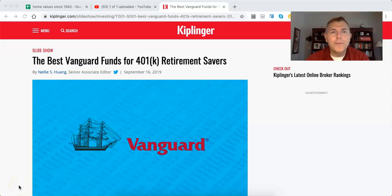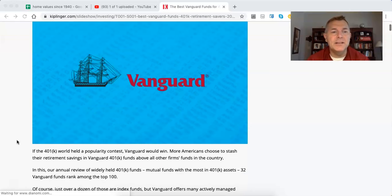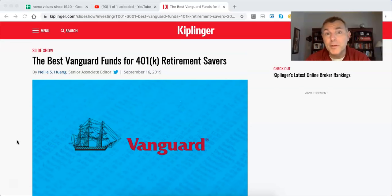The best Vanguard funds for 401k plans, says Kiplinger's, dateline September 16th, 2019. So let's see what we got. You know, I'm a fan of Kiplinger's and I'm a fan of Vanguard. So this is a twofer.